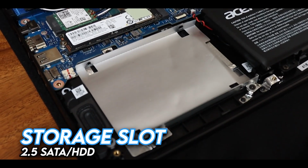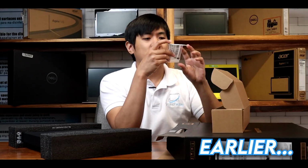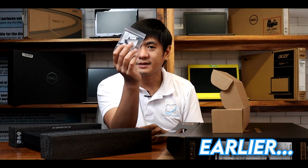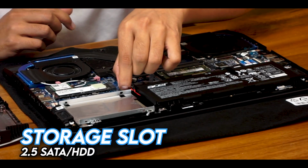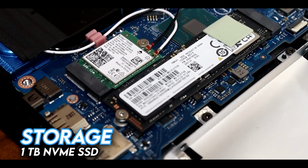And here, an extra slot of a 2.5 SATA. Pwede maglagay ng HDD dito. Kanina, pinakita ko sa inyo yung ribbon na dito kinakabit yung dulo ng ribbon. And then, yung 1 tera SSD, dito nakakabit.